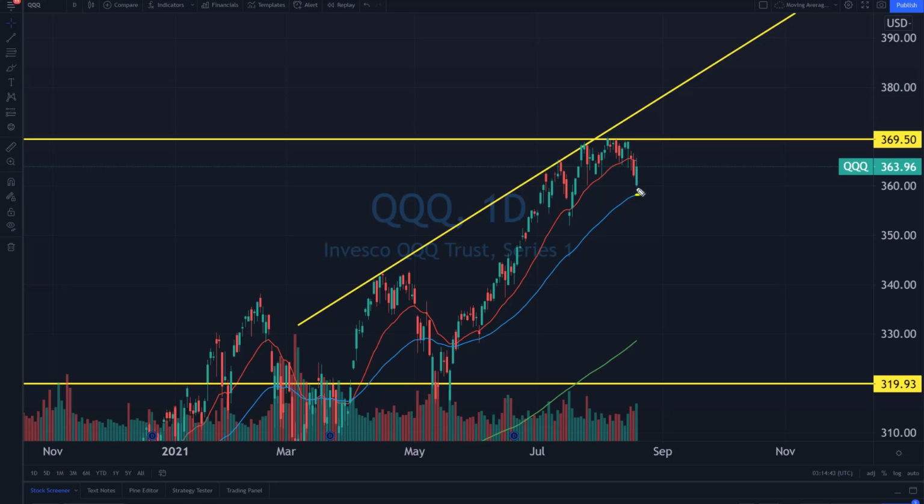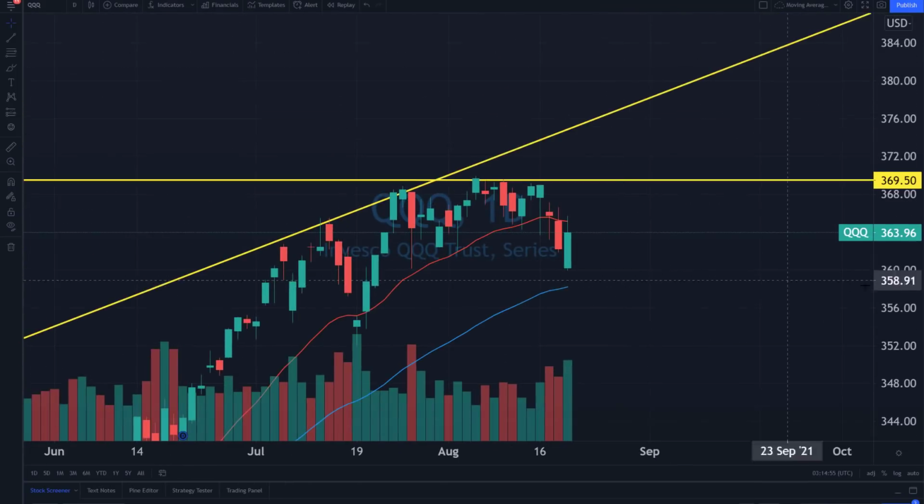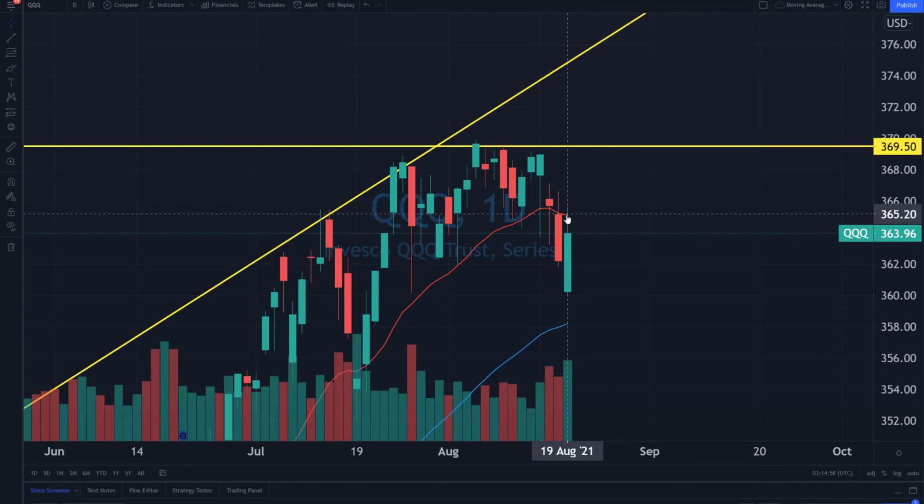Then it bounced, and I actually expected it to have a little double bottom here or maybe come back down through the day. And I always expect a market to come back up and generally test the 20 moving average. And if we notice here, once we zoom in, that's exactly what the QQQ did and the other markets. They all tested that 20 and they all sold off against that 20 into the close.